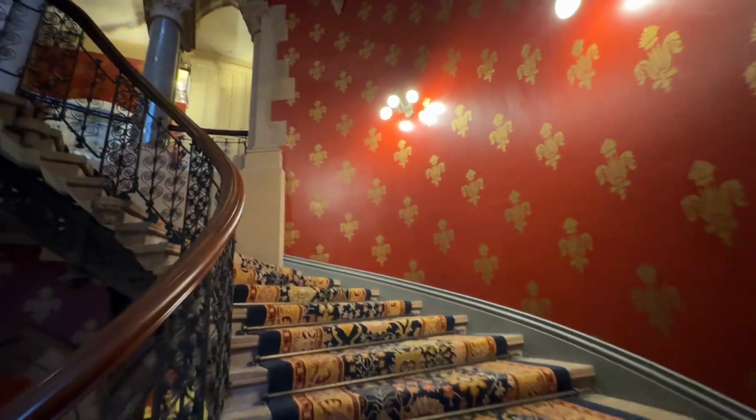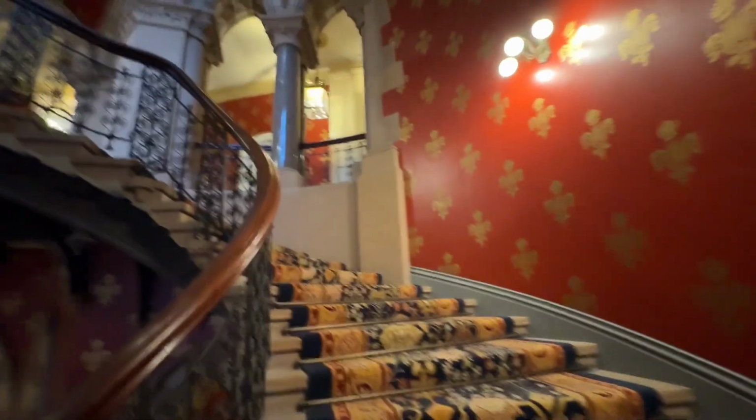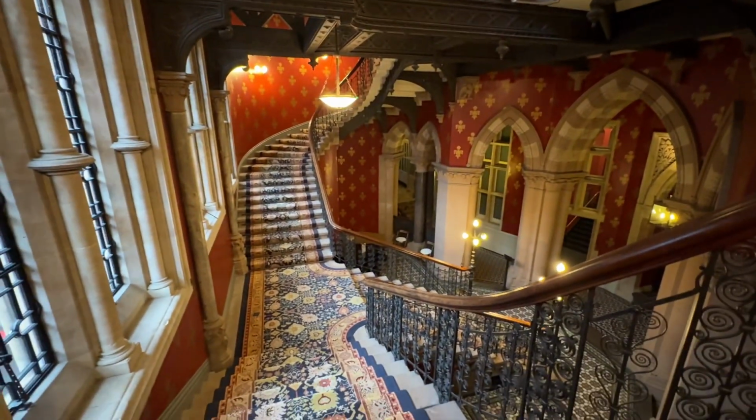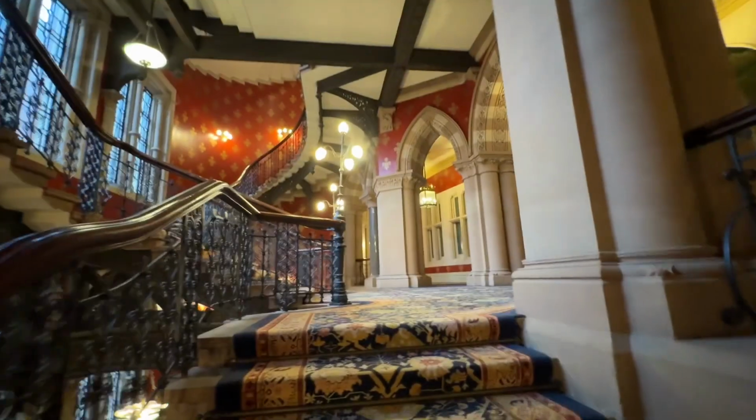Guys, I hope I'm allowed to go all the way up. And there's nobody here. So this staircase became very famous in 1996. The Spice Girls shot their music video for Wannabe on the staircase. So it's famous for that. And also it's been in movies and a lot of fashion photo shoots, etc. But it's a beautiful staircase. Wow.